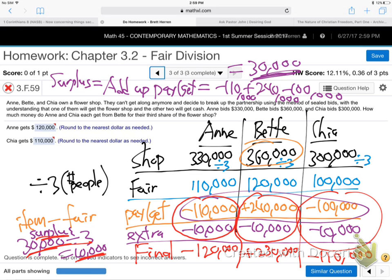When all is said and done, there's how the flower shop will be divided up. Betty will get the shop, but she'll pay her friends the final allotment of $230,000. And Ann will take her $120,000 and walk away. Chia will take her $110,000. Almost seems unfair. Why did Ann get more than Chia? They both just got cash. Why did Ann get more cash than Chia? $10,000. Because she bid higher on the shop.